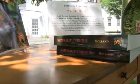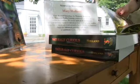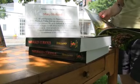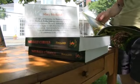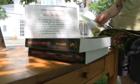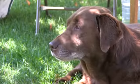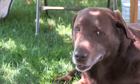One of my favorite animals is beavers. So I decided that I would write a book about beavers, and it would be a lot more interesting if I also took pictures. So I took pictures of beavers to go with the words that I wrote. And this is called The Beaver's Busy Year.